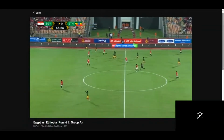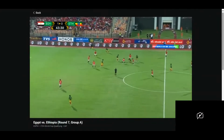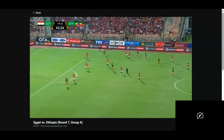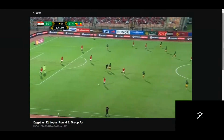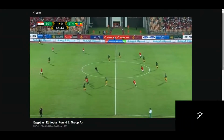Ethiopia tidy a bit of passing there, and they can bring the ball over halfway, and there's plenty of green shirts flooding into the Egypt half now. Space over on the right-hand side, runners left and right, going for the cross-field ball, and El Shenawi plucks that one out of the air. And now maybe space on the counter.